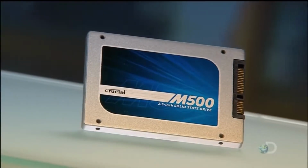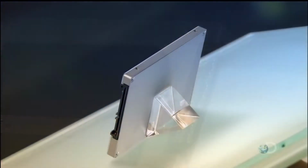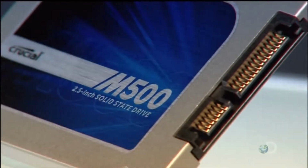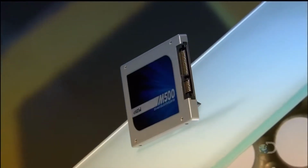The drive in your computer saves and stores your data, everything from documents to photos to software programs. The newer generation drives are solid-state drives. They're gradually replacing traditional hard disk drives because they're compact, more durable, and process information much faster.